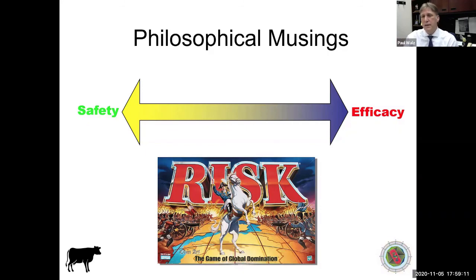And of course, the old adage is always there. If it ain't broke, you don't need to fix it. And so I'll leave you with that. I think it's really important, again, to think about the merits of our modified lives, the merits of our kills, and apply them strategically to maximize safety and efficacy.